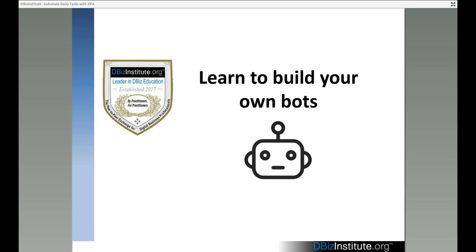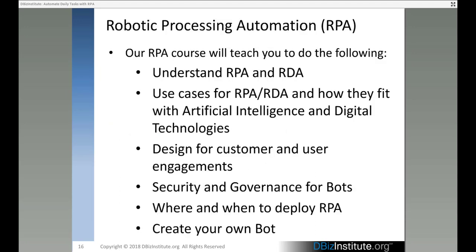The information that we have in here is part of the information that we share in our one-day dedicated RPA class. Within that class, we help folks understand the difference between RPA and robotic desktop automation. We help them understand where and when RPA is best to be deployed. There are certain situations and use cases where RPA is the right solution.